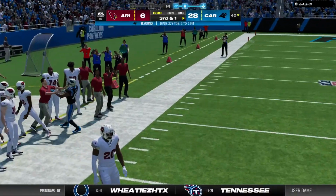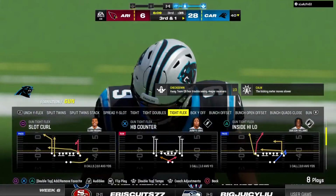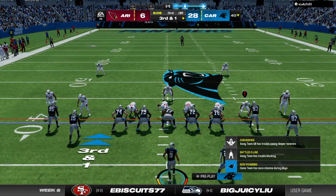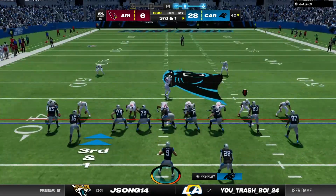That throw by Young incomplete. We know it's not an easy job to go out and catch passes when people are trying to tackle you and knock the ball away. But the bottom line is that's a pass he's got to have and a pass he should have caught. Shot, 17.